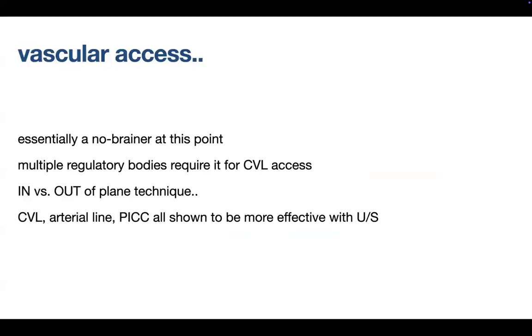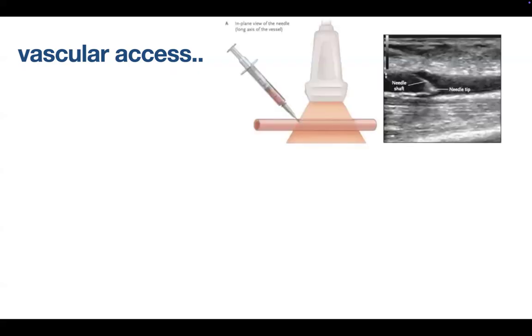So vascular access, like I said, no brainer. Lots of regulatory bodies in the US require it. The in versus out of plane technique that I'm referring to is watching the needle tip versus just X marks the spot. So you find the vein, make a mark or whatever, and then poke. Very, very few people do that anymore. It's generally all in plane. The point of ultrasound is to see the needle tip the whole way.